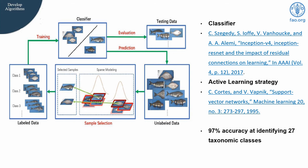To that end, we incorporated an active learning strategy. After training our CNN algorithm, which takes a long time to train, we run a second algorithm that allows for auditing on the back end. Basically, we run our images through the classifier, and the active learning strategy selects images that the algorithm has low confidence on and sends them back out to us, and we can then label them.